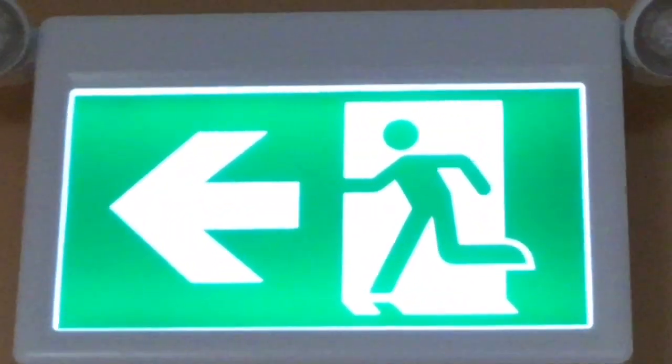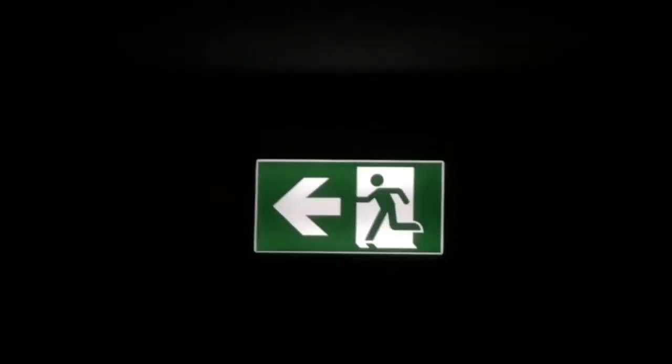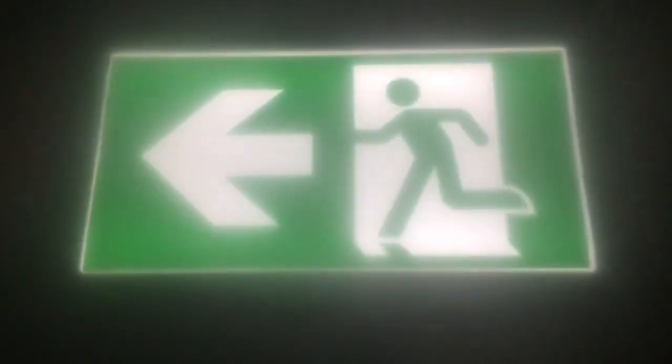Next up, we have the Running Man exit sign. This exit sign performs just fine in the dark room test. In a dark room with no smoke, you can easily see the running man and find the exit. Unfortunately, this sign did not perform well at all in the smoky room test. From the same distance away, this sign just appears to be a large white glob of light. You have to get really close to see that it's actually an exit sign, and I can see how somebody could get confused and think this is another sign in an emergency.